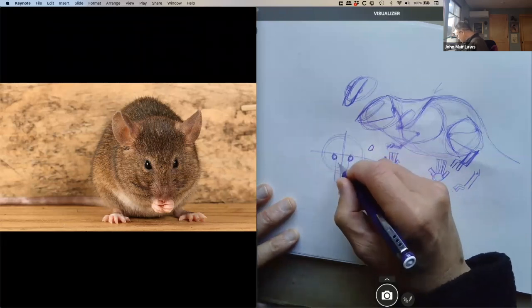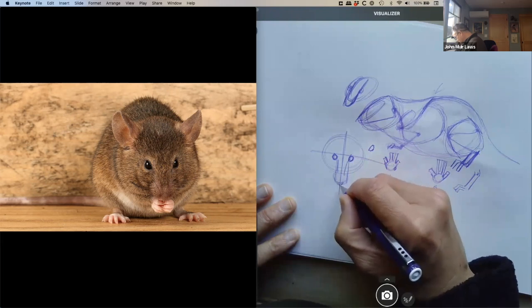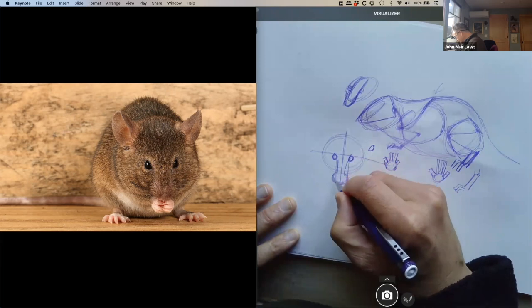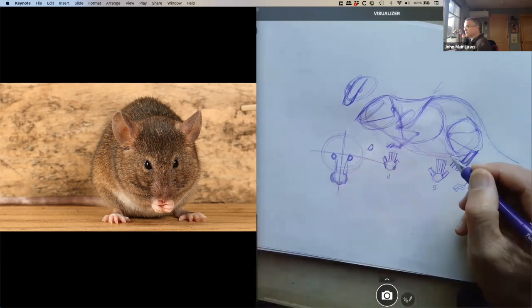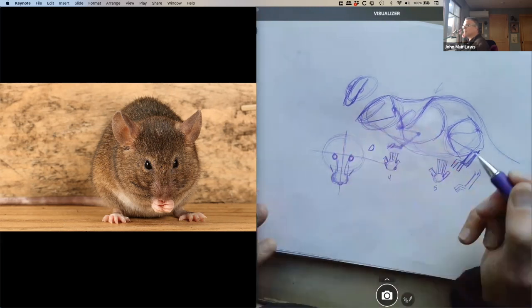Now on the nose here, it's going to come down narrow and then widen out here. There's a little bump in the front, and we're seeing these little whisker beds sticking out on either side. Your mouse head comes back from that.